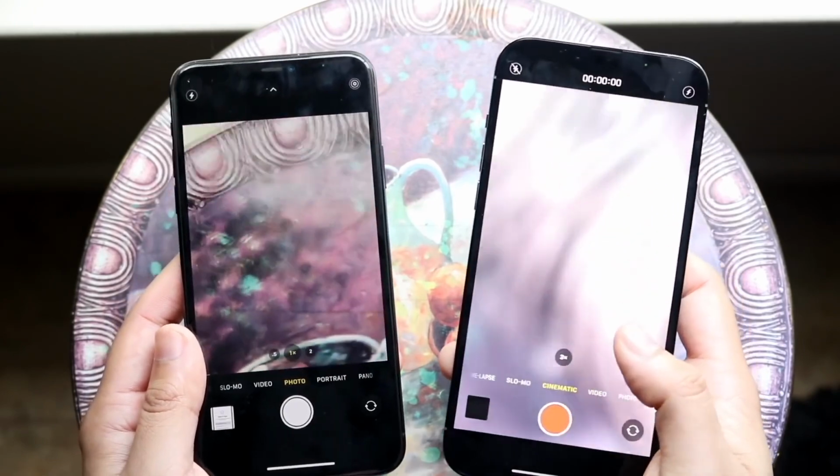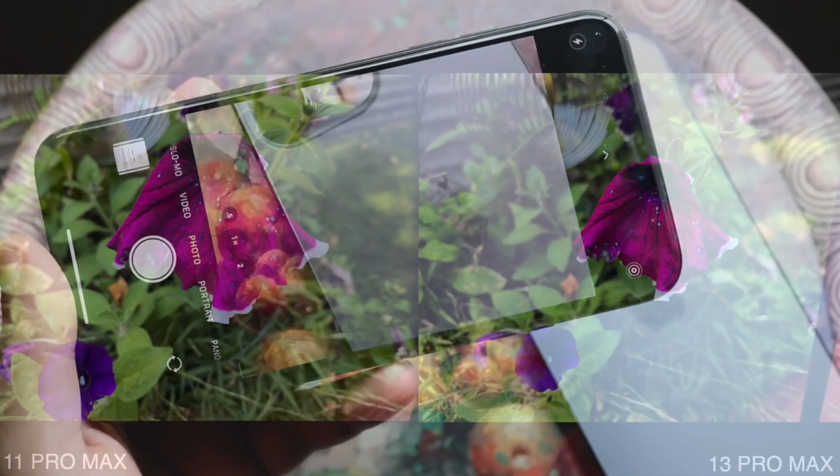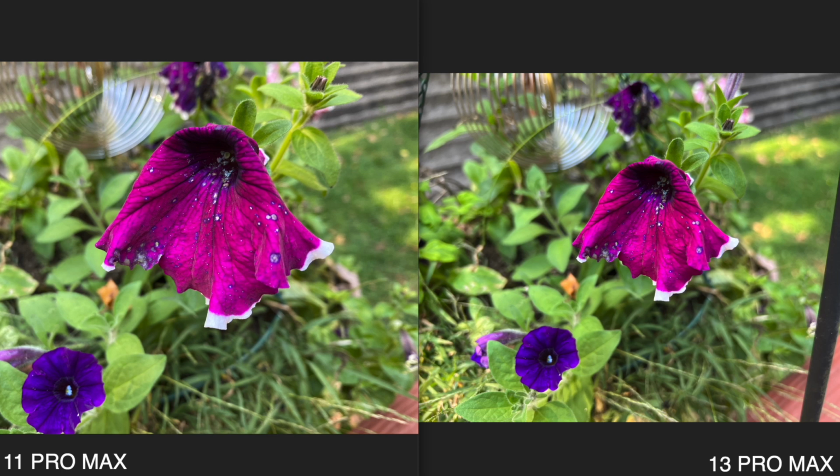Now, in terms of this comparison, the iPhone 11 Pro Max photos will be on the left, the iPhone 13 Pro Max photos will be on the right. And starting off with this first photo, I'm already kind of seeing some differences. I immediately saw that the 13 Pro Max photo looks a lot sharper, and the colors look a little bit punchier.